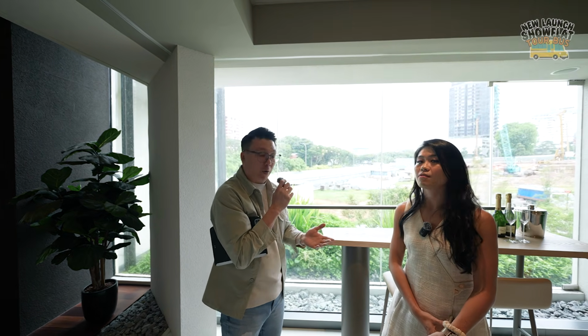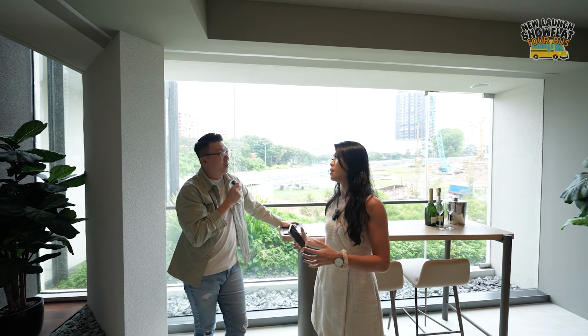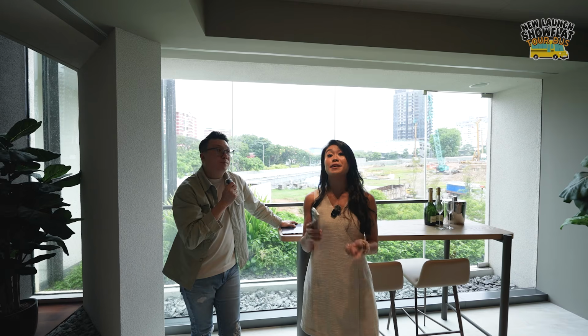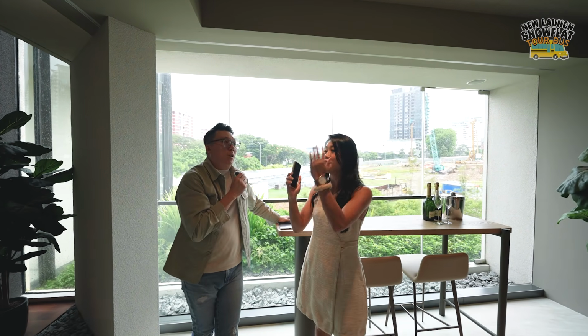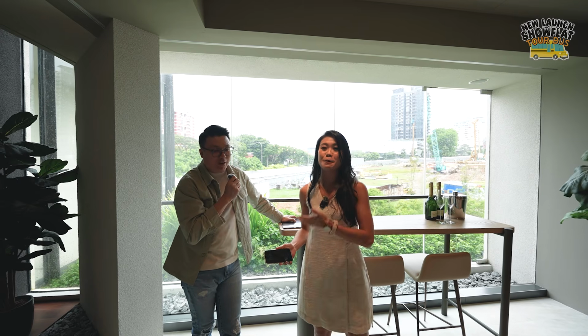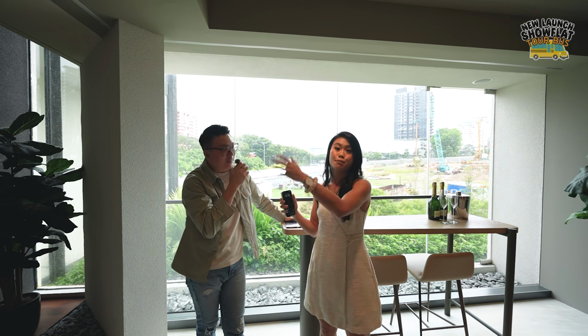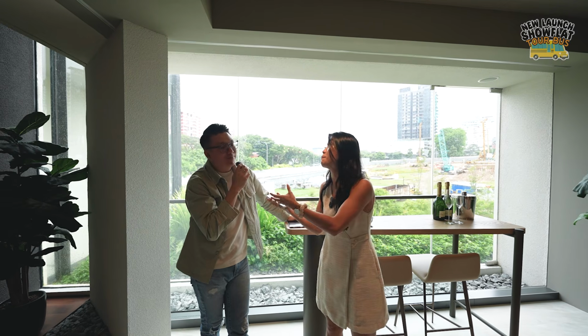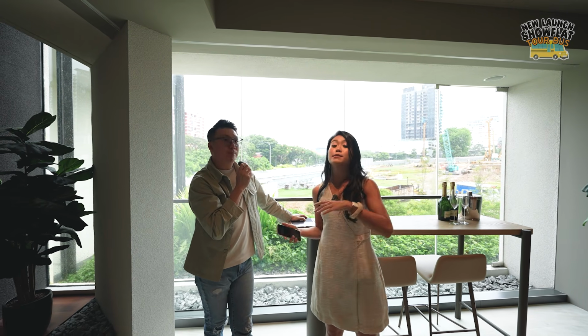Another thing to note is that the Reserve Residences itself is actually built on the traditional method, so it's non-PPVC. PPVC stands for prefabricated, pre-finished, volumetric construction. Basically, it's like little modular blocks that are prefabricated, like Lego blocks. For Reserve Residences, it's not built that way. It's built the traditional way.